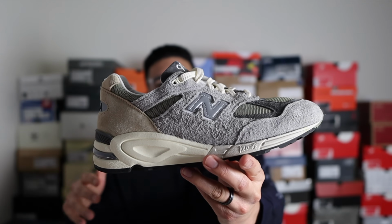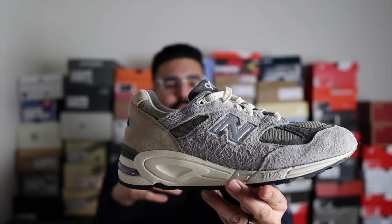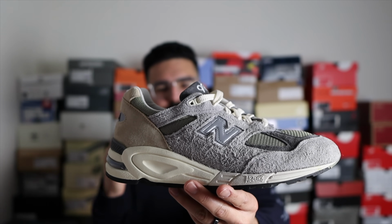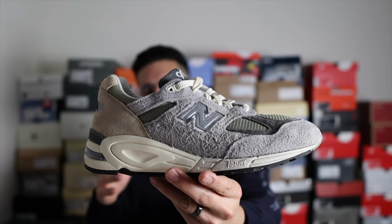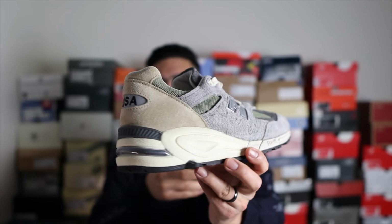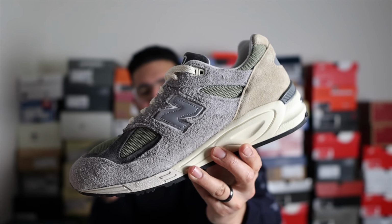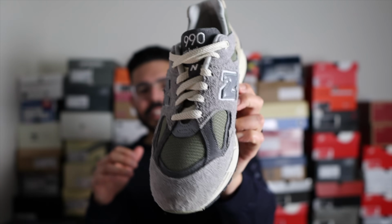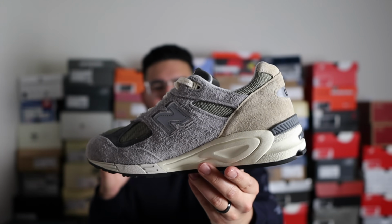Next one up is the 990 V2 Marblehead. This one here alongside the V3 Marblehead were the first two to drop from the original Teddy Santis 16, or the first season of Teddy Santis working with New Balance. This colorway here is super clean. I remember when I first saw it, I love the fact that they switched up the materials with this hairier suede. However, over time, when you wear this one, especially if you walk through grass, it does become a pain in the butt because the grass does stick to that hairier suede and it is harder to clean. But overall, this one here with these tan colors, greens, grays, and these cream laces as well, it just looks so clean and it's so dope to have in the collection.